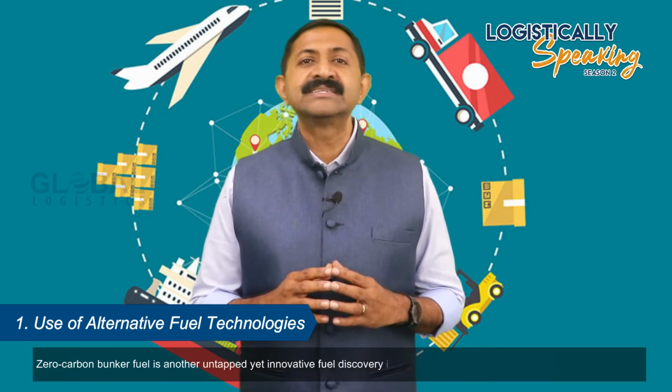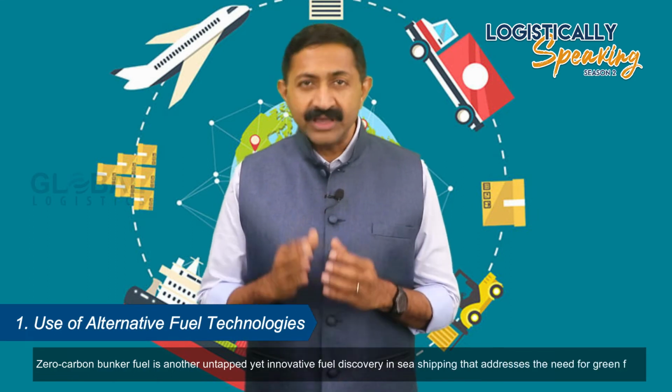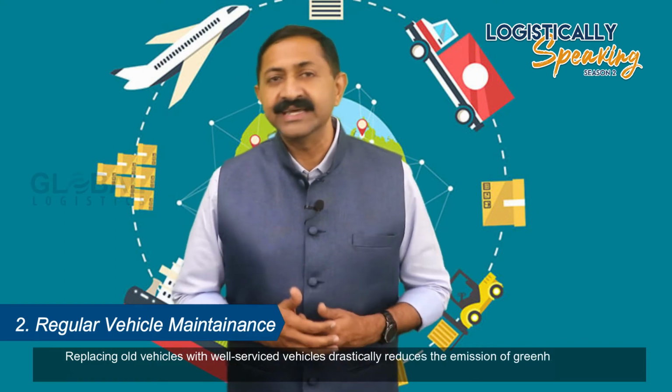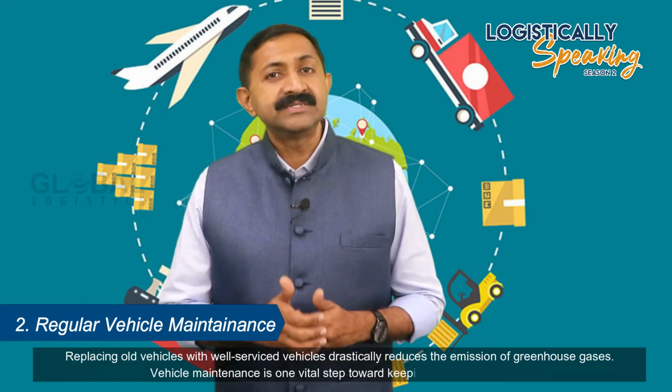Zero carbon bunker fuel is another untapped yet innovative fuel discovery in sea shipping that addresses the need for green fuel. Number 2, regular vehicle maintenance. Replacing all vehicles with well-serviced vehicles drastically reduces the emission of greenhouse gases. Vehicle maintenance is one vital step towards keeping the planet healthy.